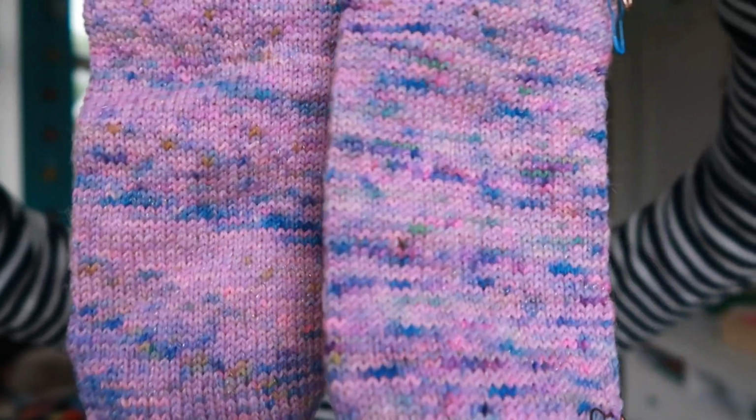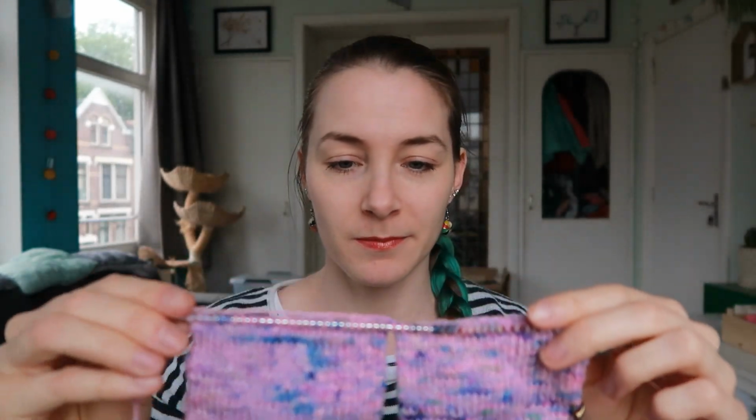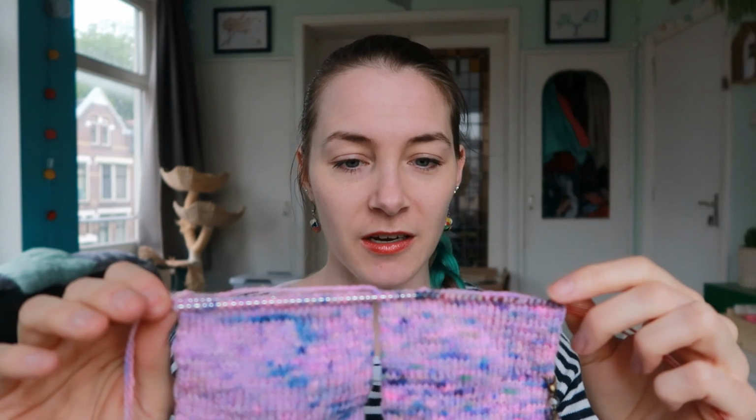Socks, 2 at a time. I'm knitting these 2 at a time, which I actually really enjoy. I'm not sure yet. I do enjoy it and I don't enjoy it.